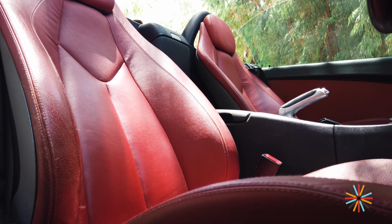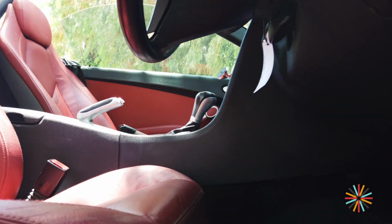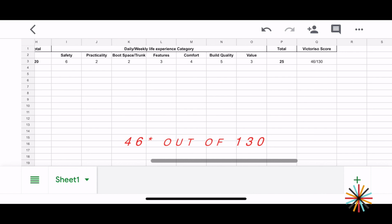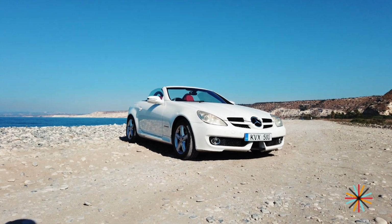And for the total exterior and daily weekly life experience categories, the Mercedes-Benz SLK-200 Compressor from 2008 received 44 out of 130 points, but being the first car to be part of this category.